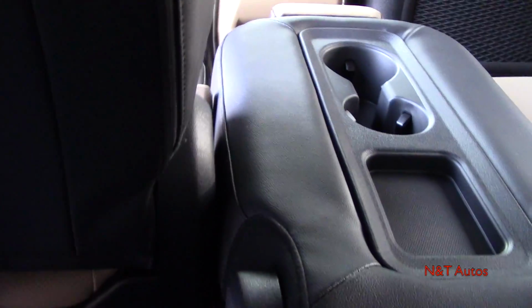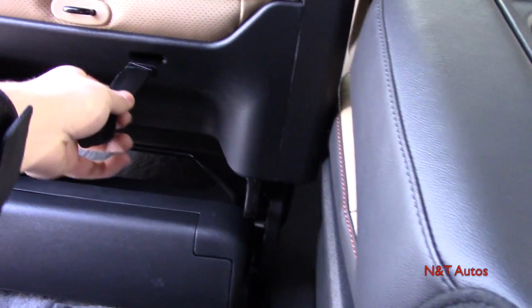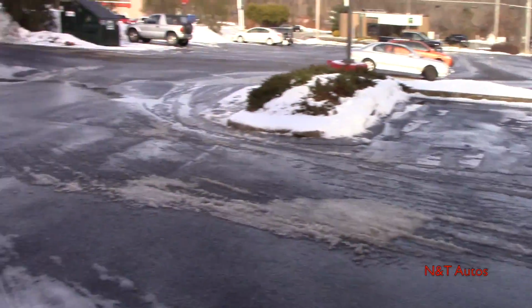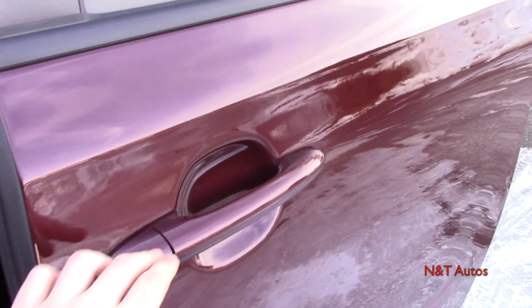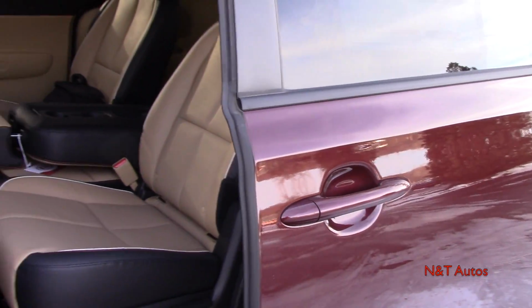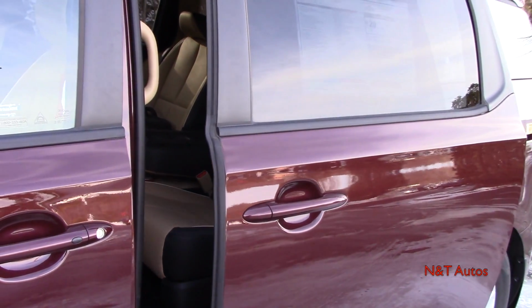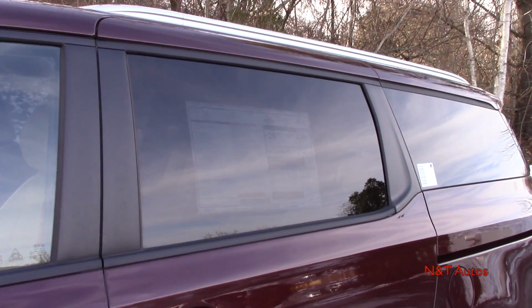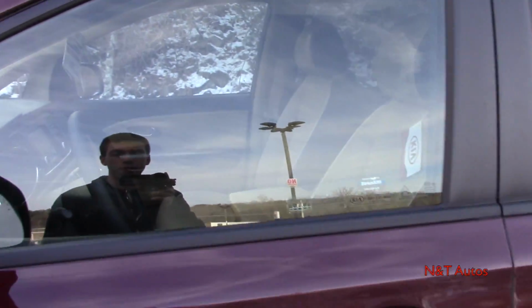Pretty neat. And once you want to get out, you just pull that tether again, push the seat forward, and it's very easy to get in and out of this car. To close the doors from the outside, all you need to do is just pull the handle, and they'll close right on up for you. But next, let's go ahead and check out the front passenger space.